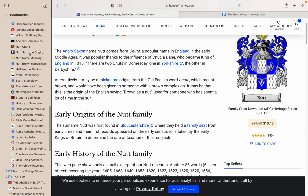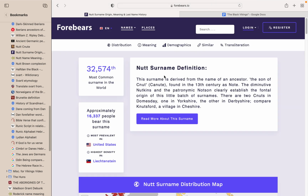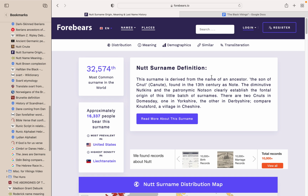Okay, but let's look at another definition of the name Nut. So now, Nut surname definition. This surname is derived from the name of an ancestor, the son of Sanute or Canute, found in the 13th century as Note. Okay, so what this definition should tell us is that a lot of you guys who have that last name Nut could quite possibly be the descendant of Canute or Sanute, because as we see here, this is a surname that derived from an ancestor. So this was a surname that was applied to a descendant of, or a son of, Canute or Sanute, right? And once again, that last name means brown complexion.